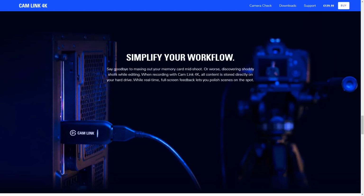And then for those of you who want to upgrade their webcam to a mirrorless camera or a DSLR camera, I recommend the Camlink from Elgato. This is a really small device where basically you put your HDMI cable in and then it records on your PC. You can use this with any camera that has an HDMI out. It basically makes your visuals from your camera go directly to your PC.